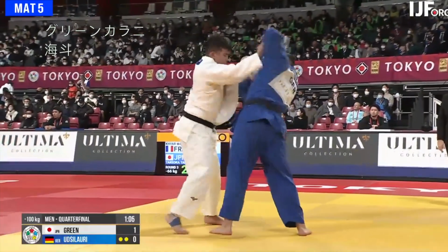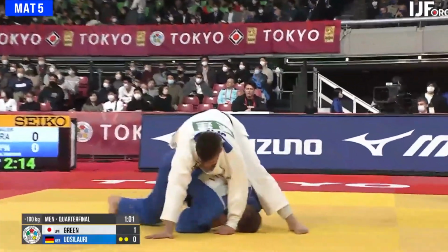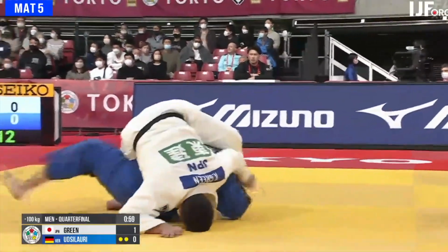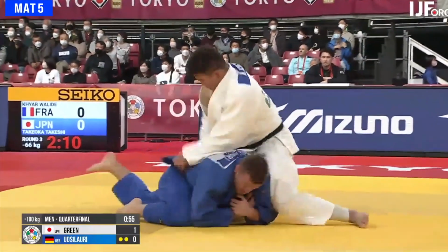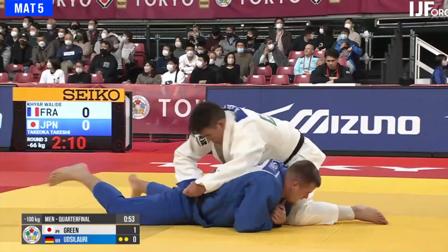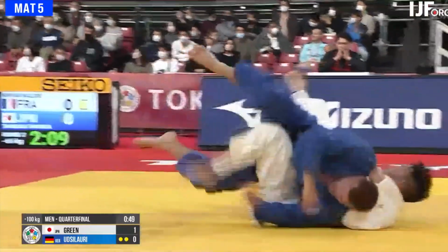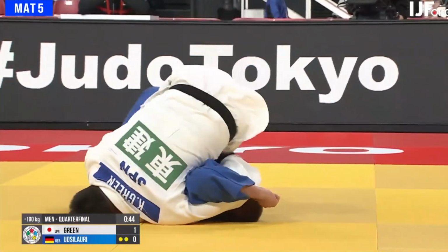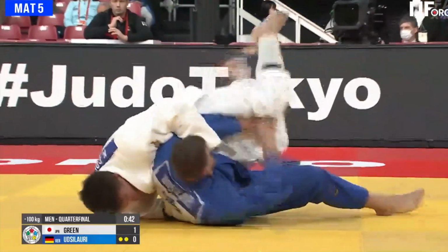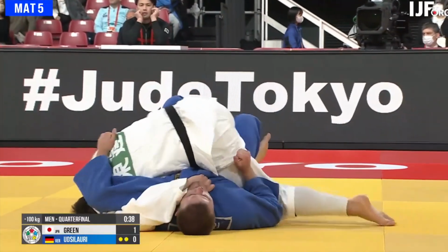Welcome to a look at the best submission action from the Tokyo Grand Slam. So the Japanese are known for their newaza. There were plenty of pins by the Japanese team in this event, and there were some good submissions as well. In particular, in this video, you'll see a lot of choking techniques by the Japanese judo team members. In the remainder of the video, there will be a lot of joint submissions by the European players.